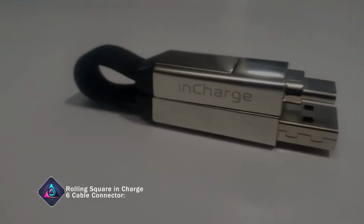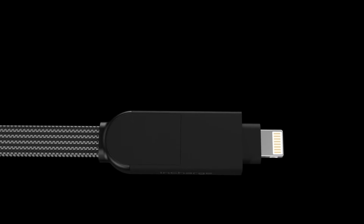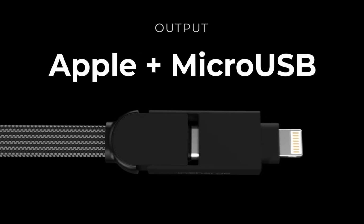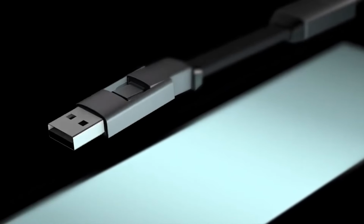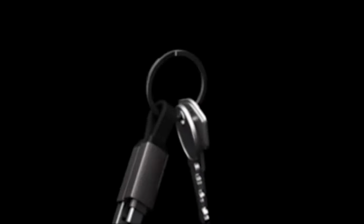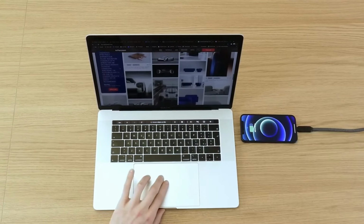Rolling Square inCharge 6 Cable Connector. This compact cable connector can replace 6 different cables. It features 2 USB-C connectors, 2 standard USB connectors, and Lightning and micro USB connectors suitable for all mobile devices. The cable supports both charging and data syncing, making it a versatile tool. You can clip it onto your keychain or use a 5-foot-long version for extended needs.